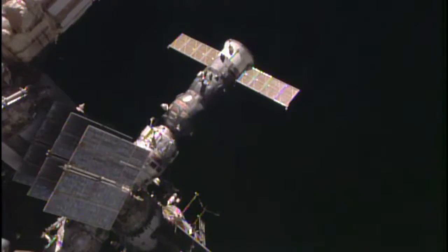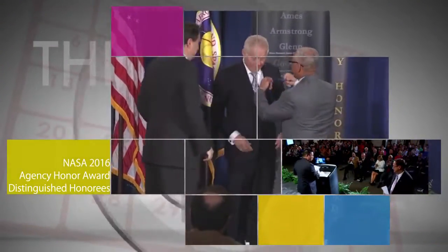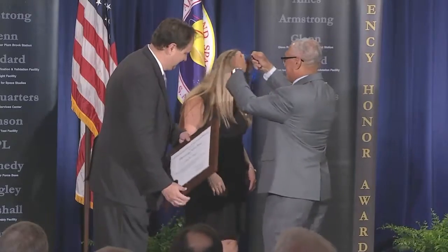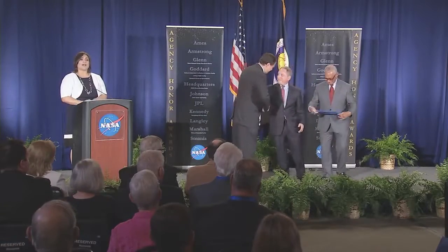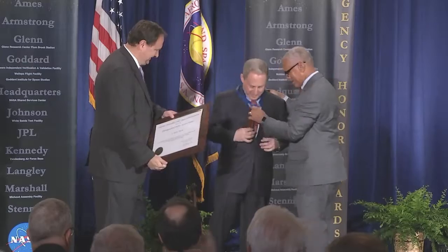A ceremony was held on June 28th at NASA's Ames Research Center to recognize the 2016 Agency Honor Award Distinguished Honorees. Administrator Bolden presented these individuals with either NASA's Distinguished Service or Distinguished Public Service medals for their extraordinary and indelible contributions to the success of the agency and its missions.